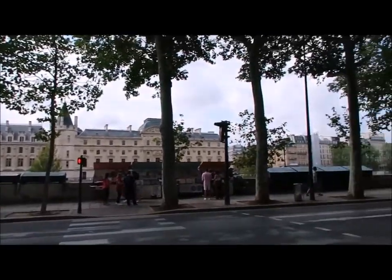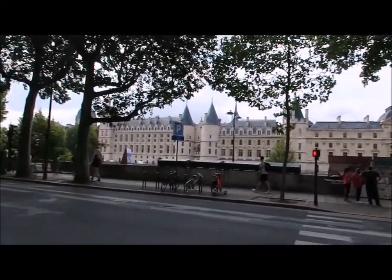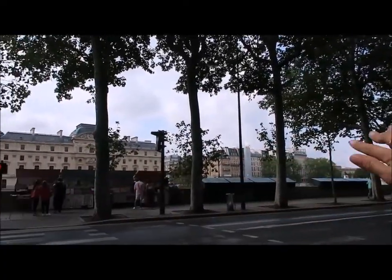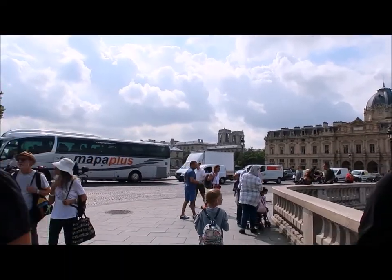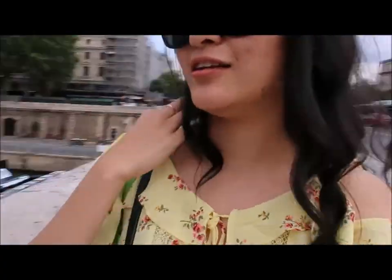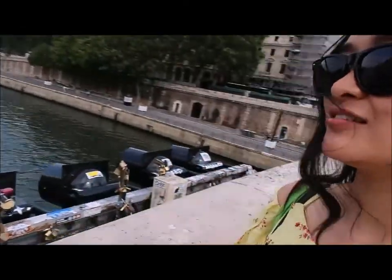Hey guys, right now we're going to the Latin Quarter. So Sainte-Chapelle is right there, Conciergerie is right there, Notre Dame is somewhere around there. Guys, we're going to Notre Dame, it's right there. Walking along the Latin Quarter, and it's the River Seine. I think it's Palais Royal.